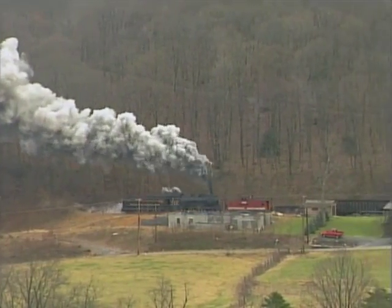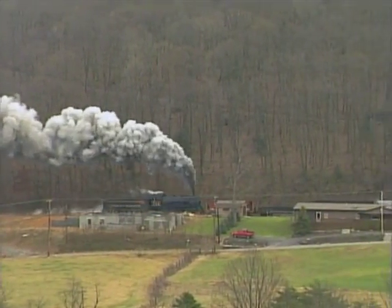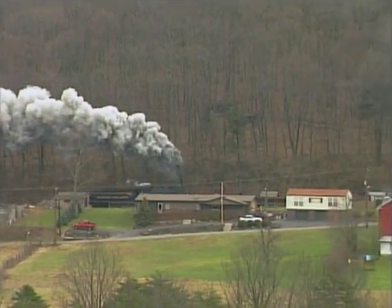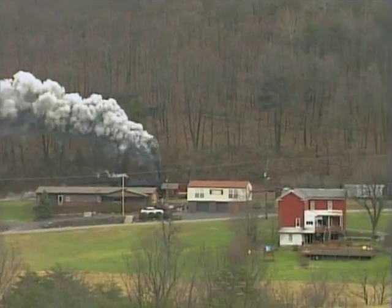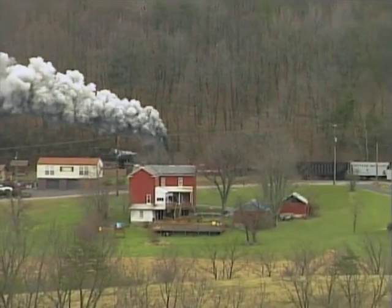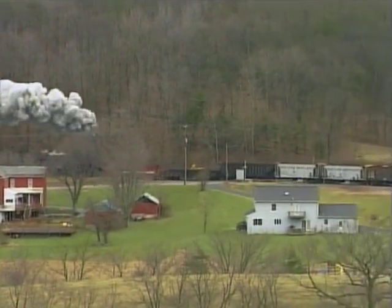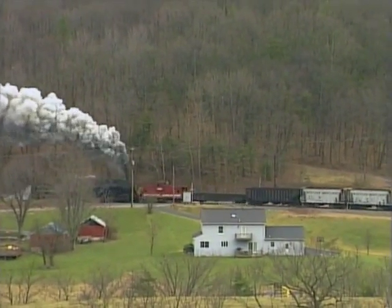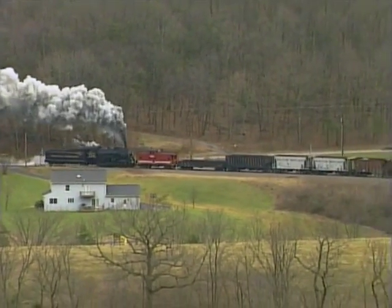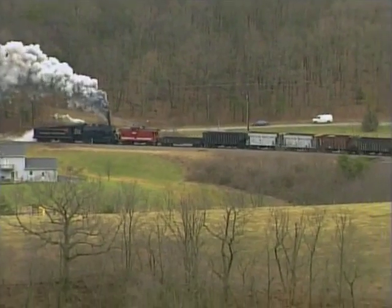One of the premier photo locations on this line over the years has been Helmstetter's Curve. This large horseshoe curve that wraps around the Helmstetter family farm has been a favorite photo location for rail fans ever since the days of steam on the Western Maryland, where photographers got photos of long freight trains, some with pushers, going around this then double-tracked curve.